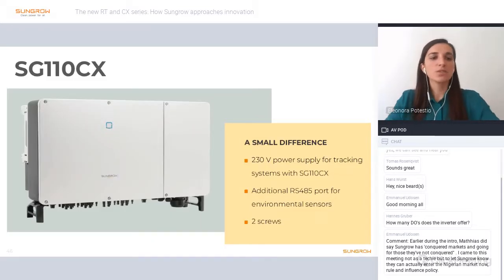The 110.6 is for communication terminals, so RS485 ports and communication modules for Wi-Fi and Ethernet, for example. And thanks to the Open Modbus protocol, the inverters are also compatible with different energy management systems, as Matthias has already anticipated, like Energy Base, Meter Control, and Skytron, and so on. And the inverters can also be connected to meteo stations, environmental sensors, meters, and so on. So it can provide a full connection to all the devices that you may require on your installation.